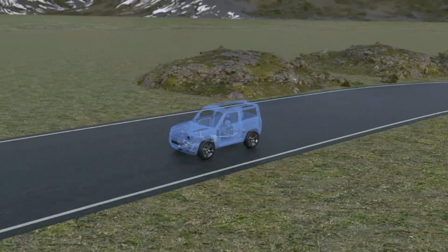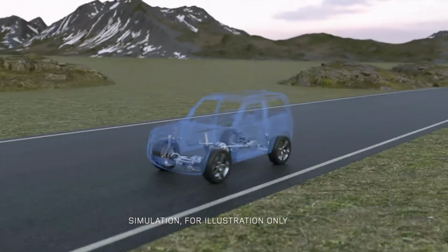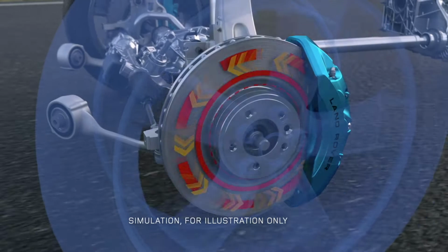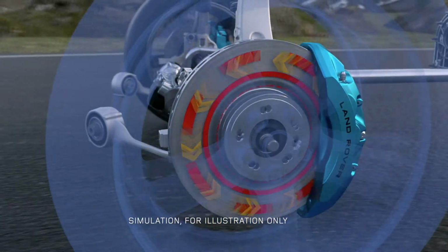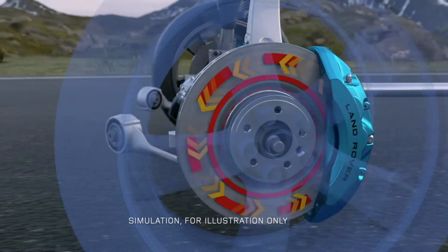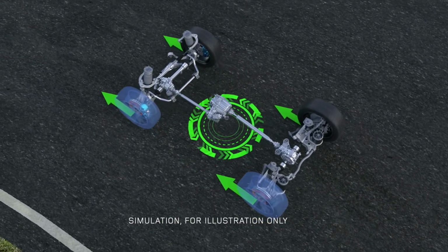It's best to show how this is achieved in a real situation, an enthusiastic cornering maneuver. This animation shows a Defender V8 entering a corner. First, dynamic mode uses torque vectoring by braking to apply inside wheel braking force to vector the driveline torque. That creates a yaw into the corner.